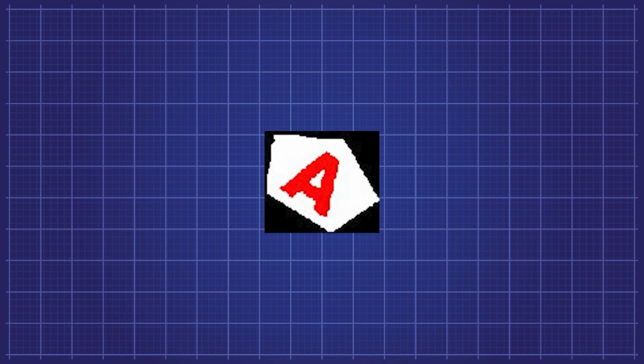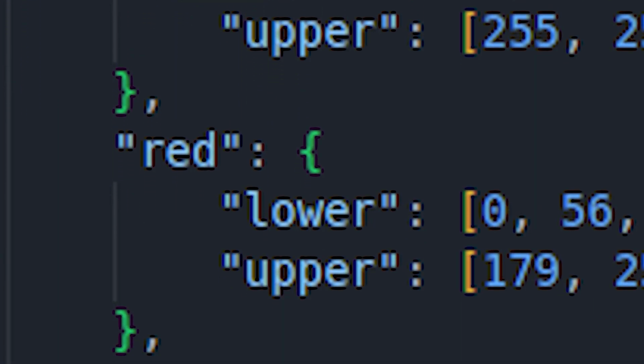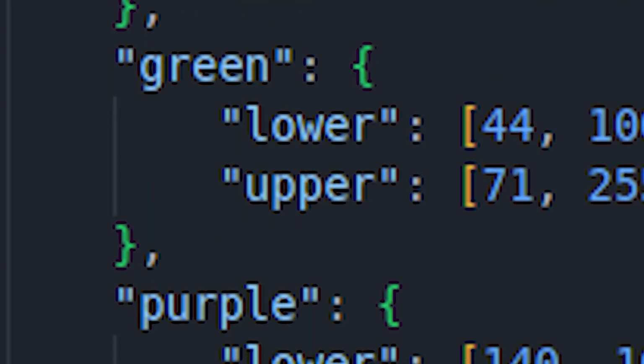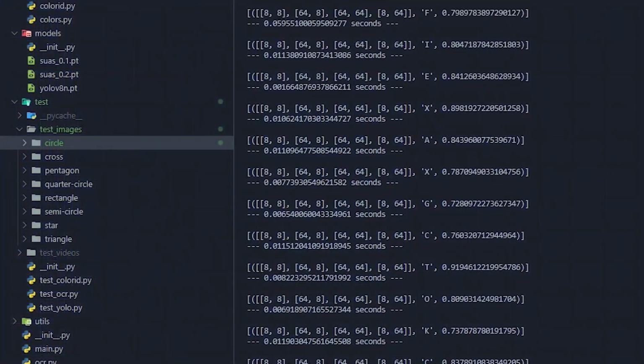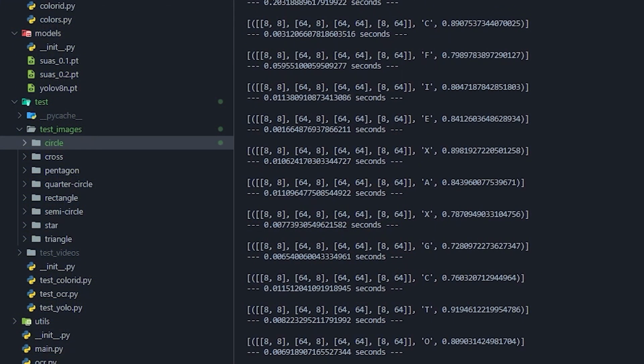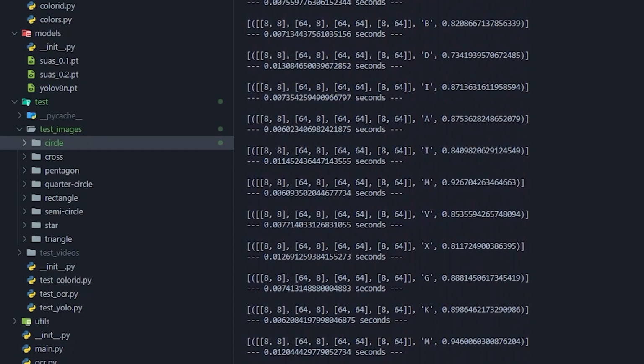Initially, we apply necessary thresholding and masking methods to break our detections into 3 regions. This process leaves us with background, shape, and character. We determine the color of the object by passing the average RGB values of the white areas to our lookup table. Then, for the OCR part, we have tested several OCR methods, including Tesseract, EasyOCR, and OpenCV's Hu moments.